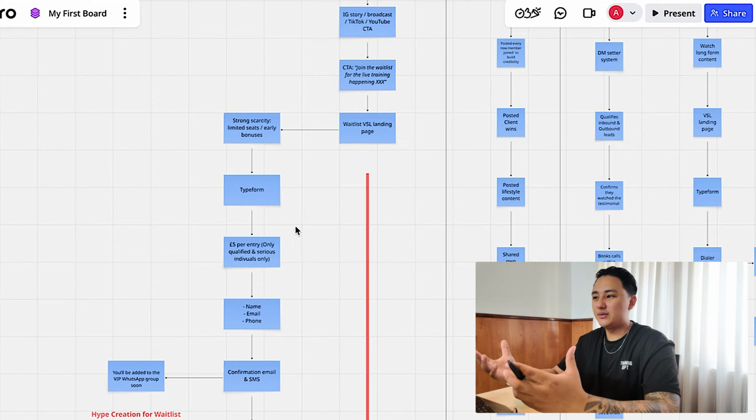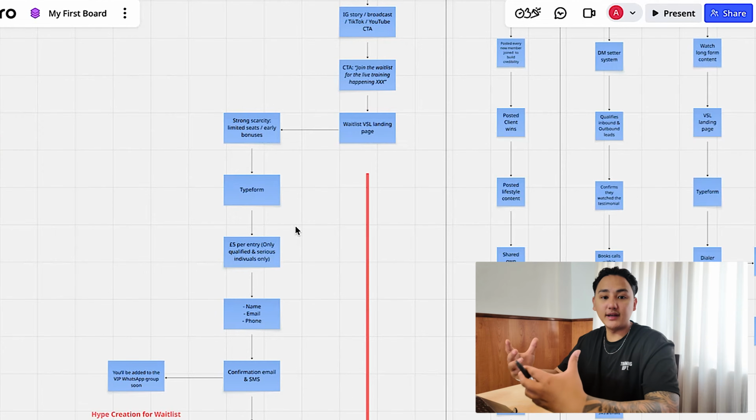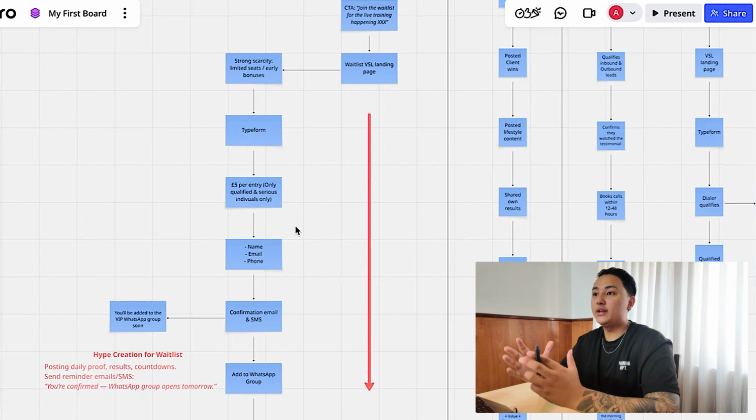because ultimately we do not want to be getting a lot of broke individuals, because it's no point ultimately. As much as it's going to be valuable for them, we want to make sure that we are getting as many qualified leads as we can in our pipeline as well. So after they fill out the typeform, they essentially have to pay £5 per entry, and this way we just indoctrinate more qualified leads as well, and we're only getting qualified leads.